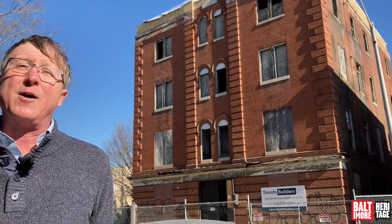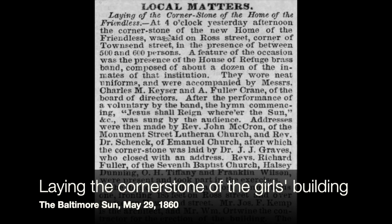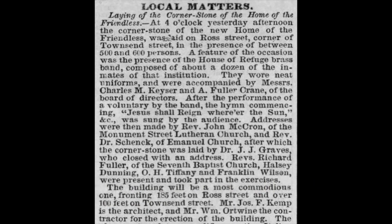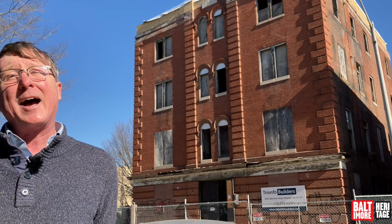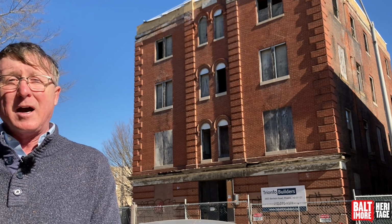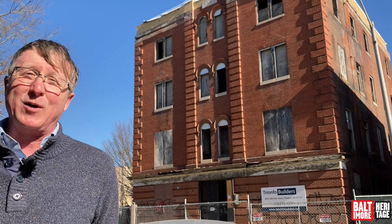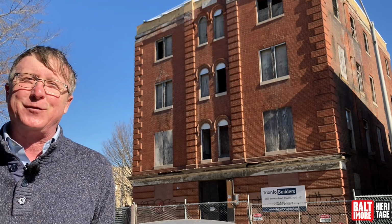And if you're wondering who the architect was, we really don't know. It probably didn't have an architect. The next door building for girls that's no longer here was designed by an architect named Joseph Kemp. I think Joseph was his first name. He also helped design Camden Station downtown at Camden Yards. But he had died by 1870, and we think that the builder, a gentleman named William Ortwine, who built the other building as well, just borrowed the plans and maybe made a few tweaks.